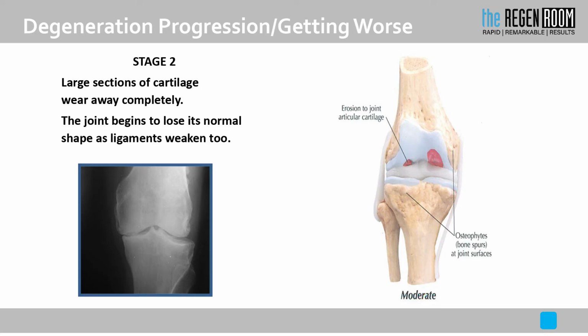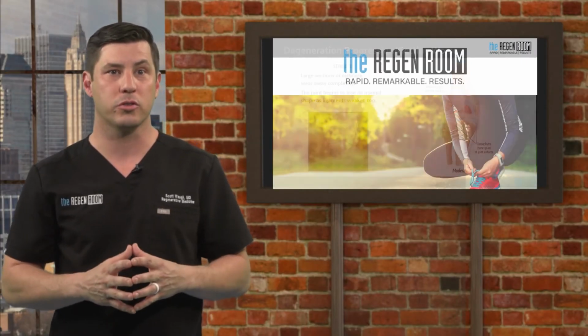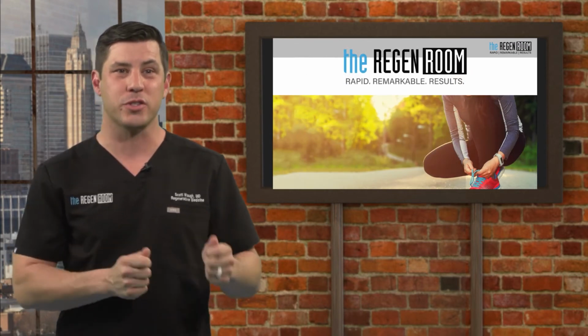We'll end up at stage 2. Now you can see that there's more cartilage loss. So now you can see there's a little bit on the left side of the joint as well. These are the preferred times that we should intervene with some of our results or some of our protocols. This is where we get the very best results.